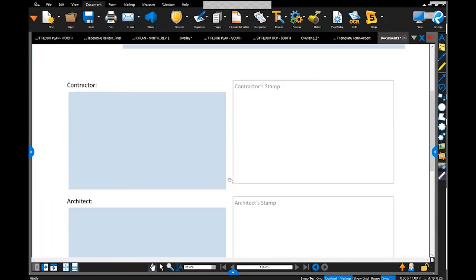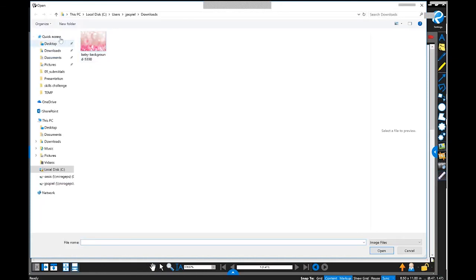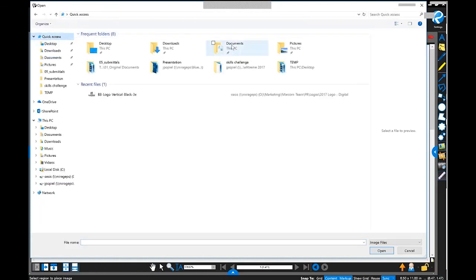Perhaps you want to put your own company logo, or you want to brand it a little bit. To do that, you would just click on Images and then go browse to an image. So perhaps you already have one in a folder somewhere. You can go ahead and grab that image.